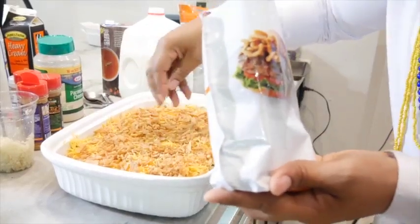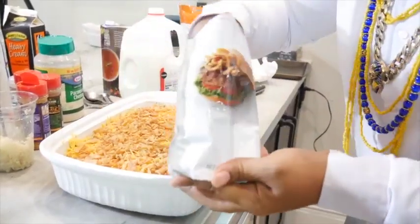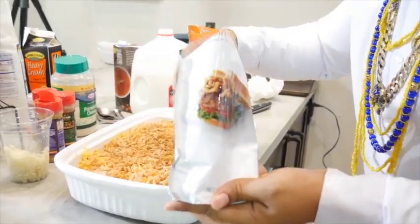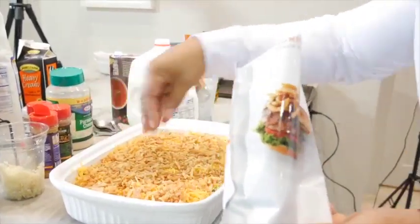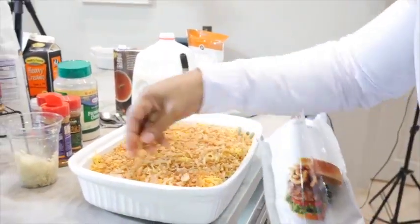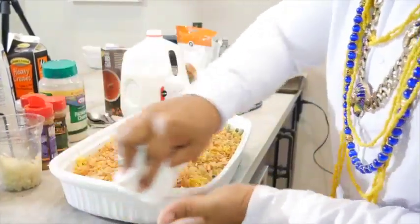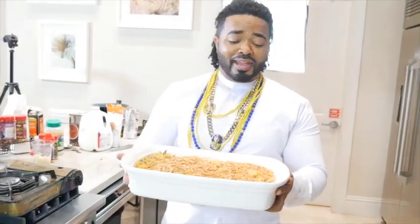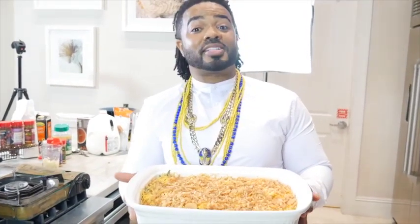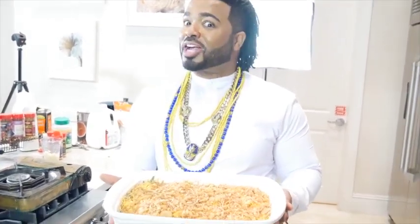See, one bag is plenty. But I know I like a lot of crispy onions on mine, so I'm gonna just put a little extra. Just like that. There we go. Green bean casserole. Cheddar cheese green bean casserole. Perfect. So now we can take this. This is one of our side dishes. Well guys, the green bean casserole is finished. The beauty about this is you can make this the day before just like I did, and right before it's time to serve, pop it in the 375-degree oven, and you're good to go. When it's hot and bubbly, you know you got something great.